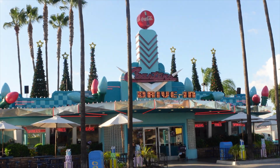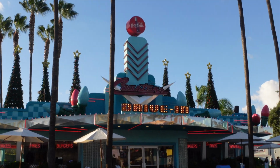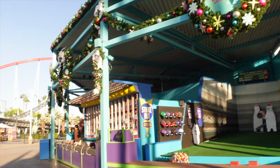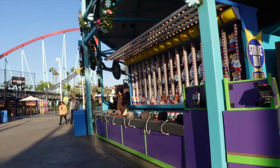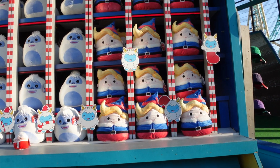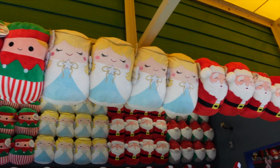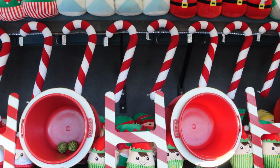Some of the attractions have a wreath, but look at Coasters. Coasters is also getting in the holiday spirit. As always, they have their own little Christmas trees on top and also some large Christmas lights. Here at the boardwalk, it looks as though the games already have some holiday themed squishmallows. Let's go take a look. So cute. So now you could already win some holiday themed squishmallows. They have the smaller prizes and the larger prizes as well. They have some more squishmallow prizes and a large candy cane. Look at that. That looks so cool.